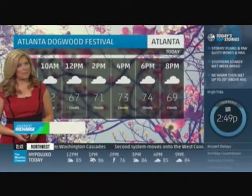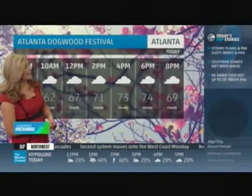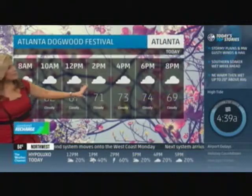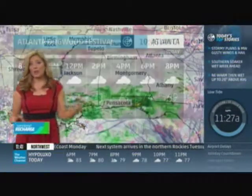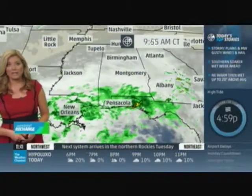We are talking about rain, though, for Atlanta eventually later on tonight into the day tomorrow. So keep that in mind for that commute. We all know how that can get with the wet streets out there. But the clouds will be persistent all the way through this afternoon and this evening. Temperatures, though, despite the clouds, will still make it up into the lower 70s.